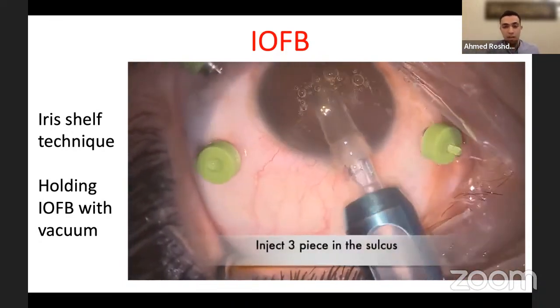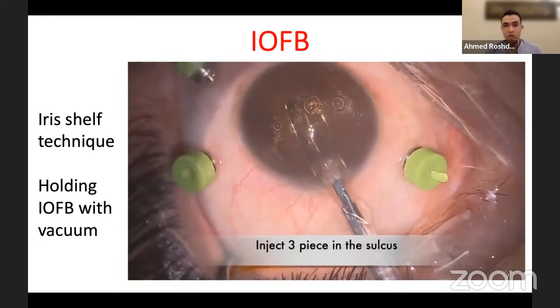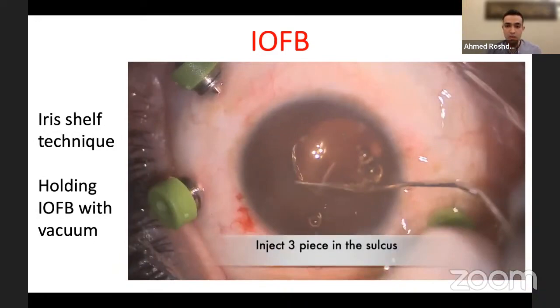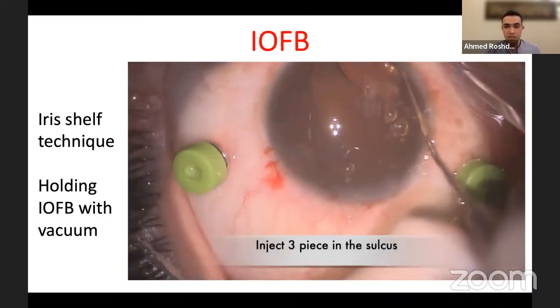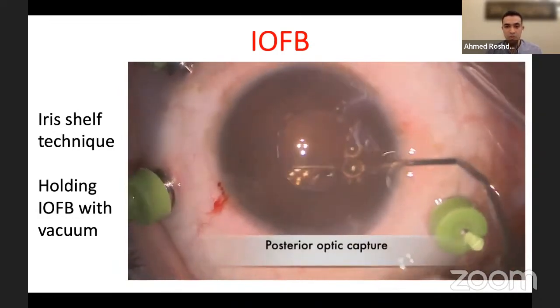And if you have an intact capsulorhexis, do a posterior optic capture to ensure long-term stability of the IOL. So here I injected the IOL in the sulcus. And now I'm doing the posterior optic capture.